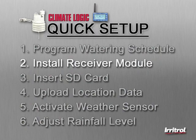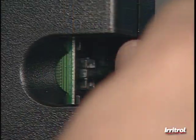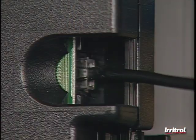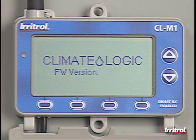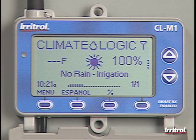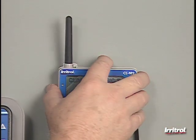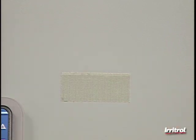Step 2. Plug in and mount the receiver module. Route the end of the cord through the bottom of the controller and plug it into the controller's remote port. The opening screen now indicates preliminary readings for temperature, water budget, rain detection, time, and date. There are holes to mount the receiver using screws, but for indoor installations we recommend using Velcro strips. It makes programming very easy.